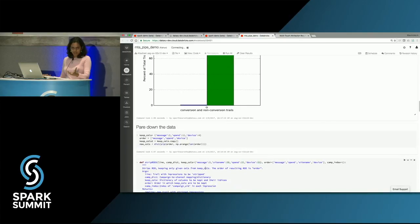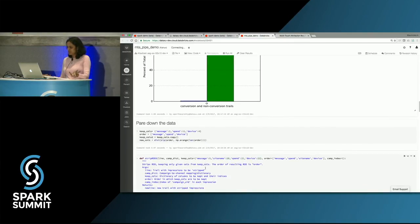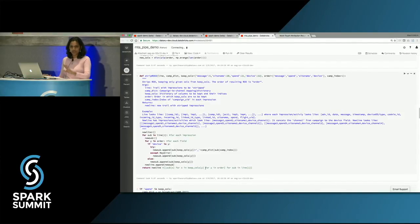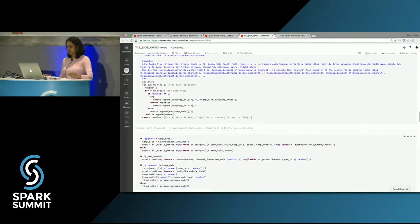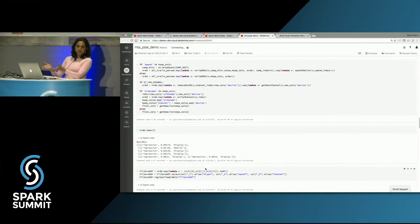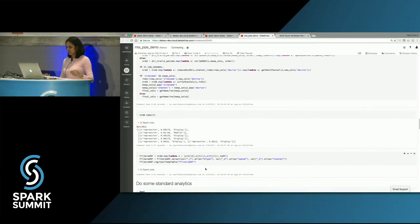Then you pare down the data to the features that are more important to you. You write functions, you create a whole pipeline. There is a separate notebook where we have all these functions. I've given a sampling of some of the functions here. And so we are now reduced to just three columns here: spend, channel, and whether it was an impression or a conversion, which Saket explained earlier.